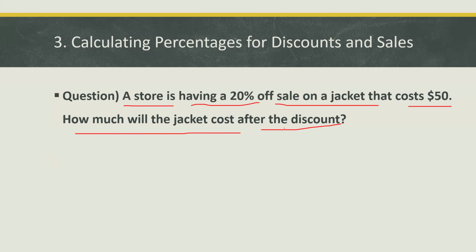After the discount, first of all, we multiply 50 by 0.2, which equals 10. Next, we subtract 10 from 50, and we'll get our answer of 40. 40, yes, thank you.